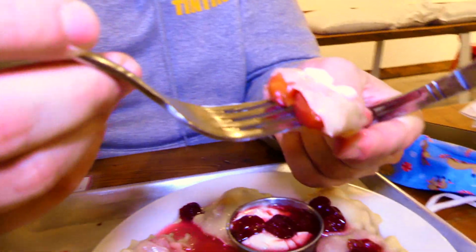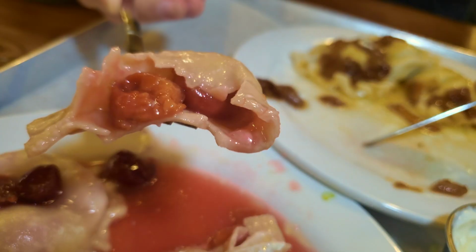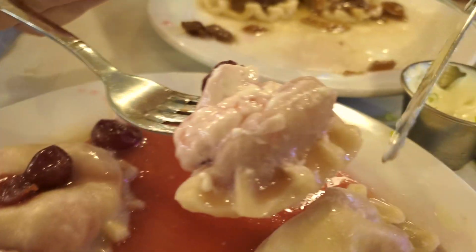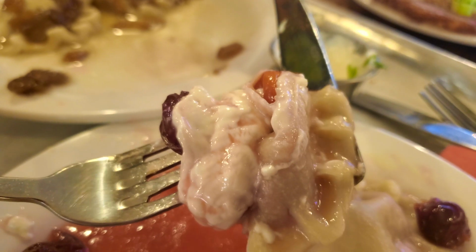Yeah, look at the inside. Really cool. So just whole sour cherries. Yeah, super simple. I think all they have in there are sour cherries. Definitely a sourness to them. Not too much sweetness. And yeah, watch out when you're cutting it, because you're just gonna get a flood.